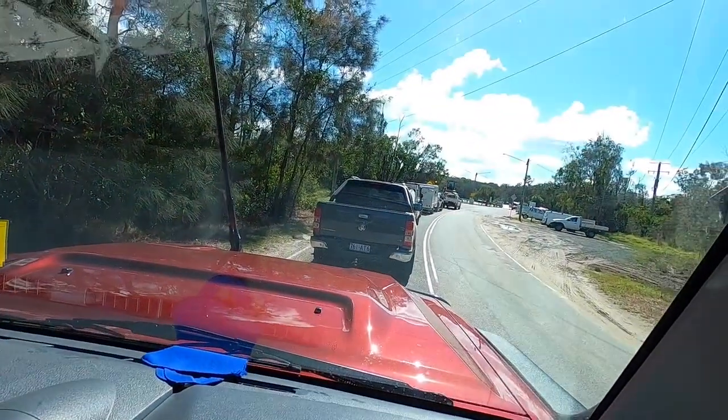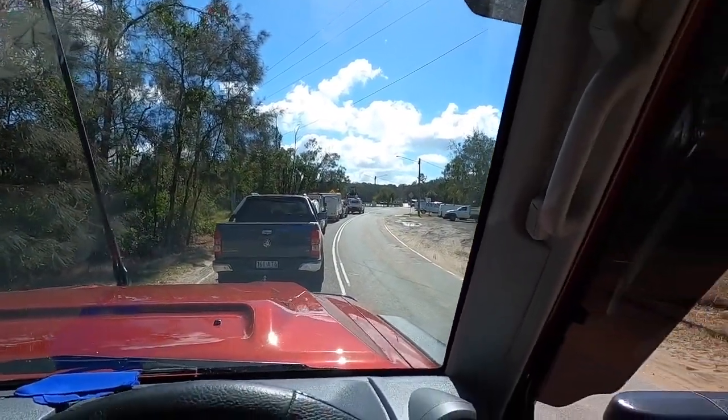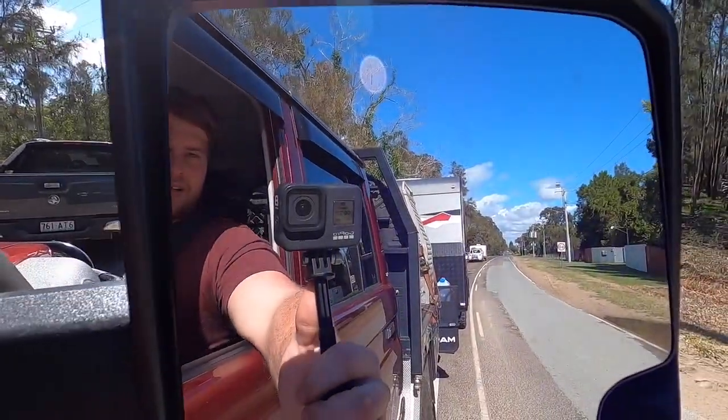Hey guys, welcome back. We're going to Double Island this time, so we're just taking the van up the beach for the first time, so we'll see how it goes. But we thought Double Island's a good spot to start. We've picked low tide, so hoping we shouldn't have any dramas getting on. We're just about to cross the barge and head over and start letting the tires down, so it should be a good couple of days away.